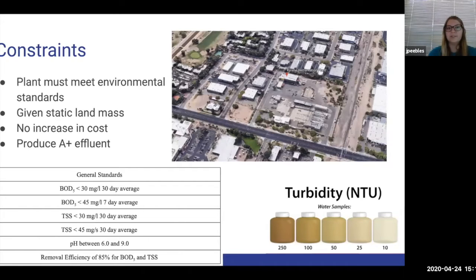As with any project, there are always constraints. One constraint that we had, that was also a goal of ours, was that the plant must meet environmental standards. Otherwise, it would be shut down again like it had been in 2009, or incur fines.